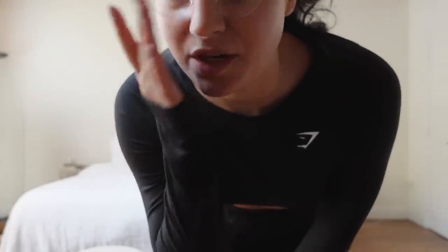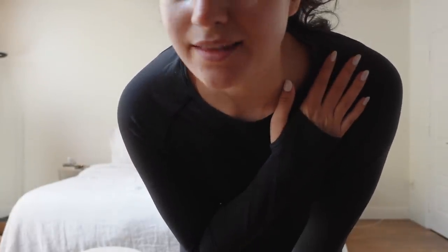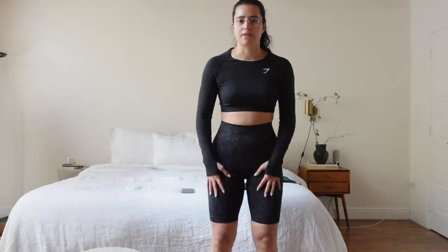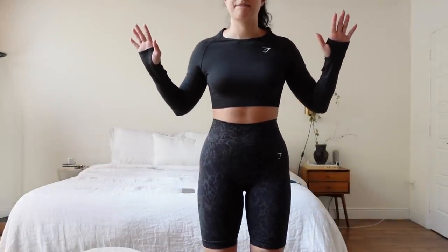So I got some new Gymshark and I just want to show you because it's my first time ever trying them. I know. The reason I purchased from them was for their longer shorts, because I love Set Active, but their shorts are a little short, so they roll up. So I wanted to try these. This is their new animal print, and another reason why I wanted to buy from them is because I like these little cropped long sleeves. So yeah, I like this.